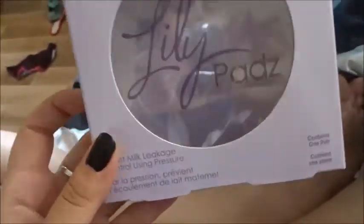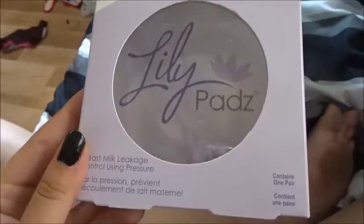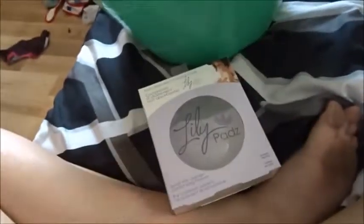Oh, and then during the night, I will be using lily pads. I will probably never do a tutorial on these, just letting you guys know. My boobs are my boobs, and even for educational purposes, I don't feel like showing them. But I got lily pads for nighttime. You can see my reflection a little bit. So I got these, and it's one pair breast milk leak protection control using pressure. So I will let you guys know how these are and what I think of them.